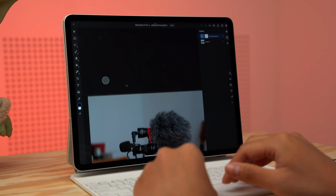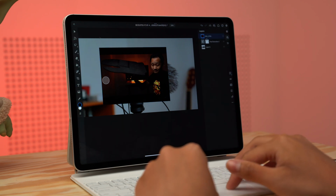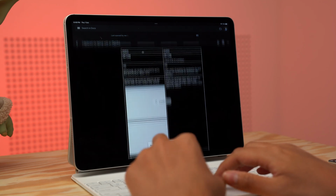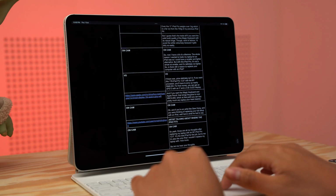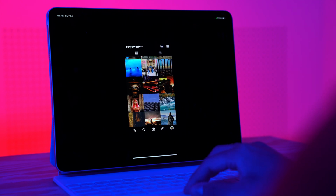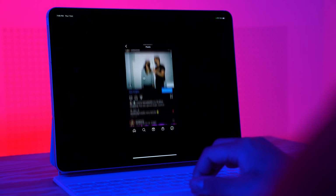Then there's also the disparity between similar apps on the iPad and on a computer. Apps like Google Docs and Photoshop, for example, aren't nearly as intuitive on the iPad as they are on a computer, which can be very frustrating to someone like me who prioritizes speed. And it's not like using mobile apps on the iPad is that much better than on a desktop browser either. Instagram, for example, still doesn't have a proper iPad app, so you're stuck with this terrible ported iPhone version. I guess the silver lining is that in iPadOS 15 it can rotate now, but come on!